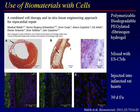This image shows the presence of the cells and the hydrogel in the infarct area. This image shows the cells are here, the injected cells, and the hydrogel is here, so it has started to disappear. So this is a good method to support the cells for the early part of their residence in the myocardium, and the cells last longer. And after 30 days, the cells are still persisting in the myocardium, as you can see in the red color. So these are the cells that have been integrated in the myocardium.